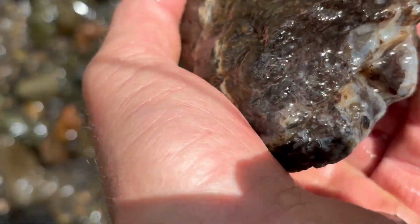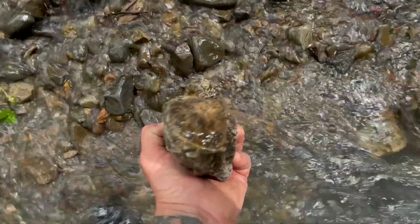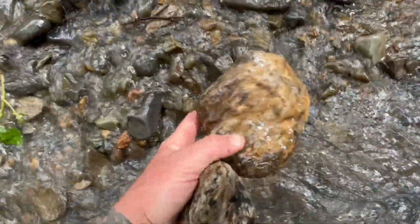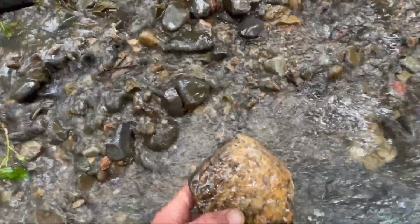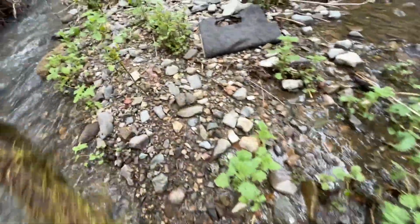And that which looks gray is actually a translucent gray too. Is that kind of like the other half of it? Look at this stuff. Not a chert, it's just a silicate. There's probably a lot of silicates moving around in this creek. That's part of what super fossilized a lot of these pieces of wood.